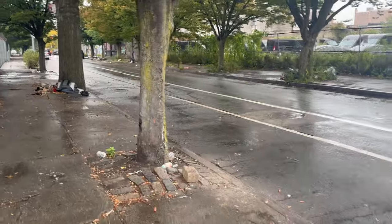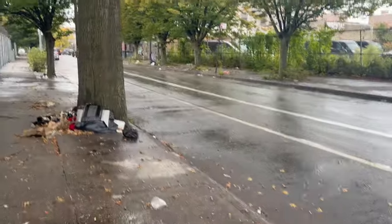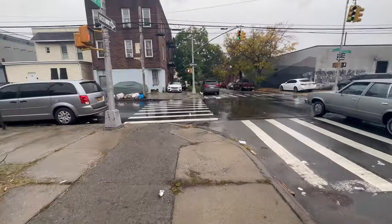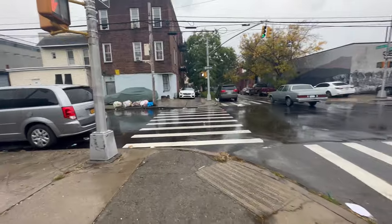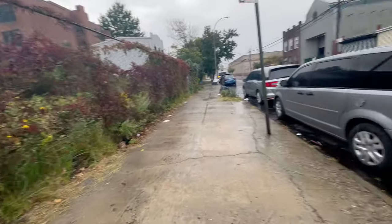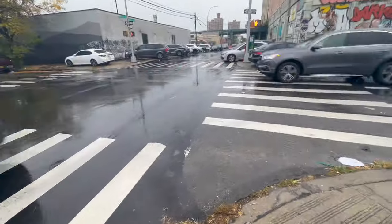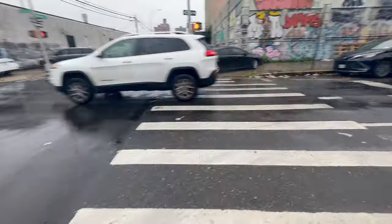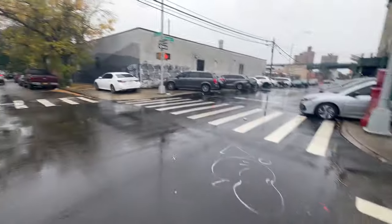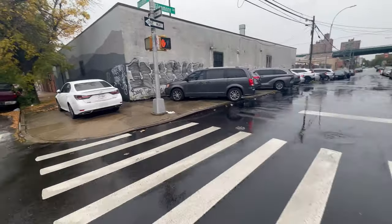I see some coverage on the wall from here, but still a little far for me to tell. So let's see. All right, we on Glenmore and Hinsdale. It's like a community garden here, which is dope. I love seeing those. Let's get to this over here. All right. So first we'll start on this side, because I see that this thing has covered quite a bit.